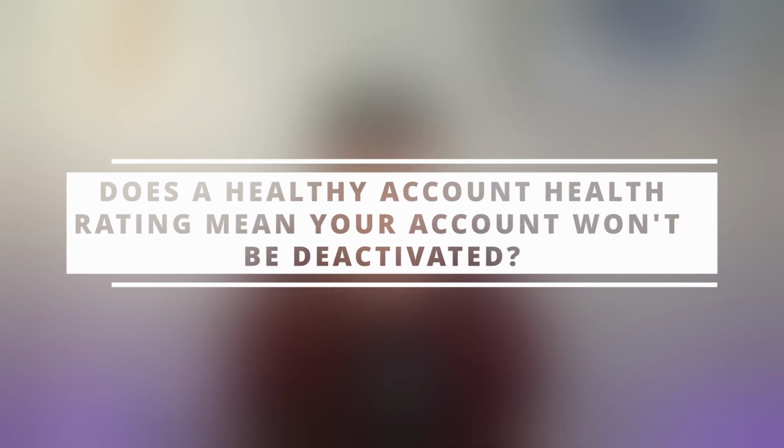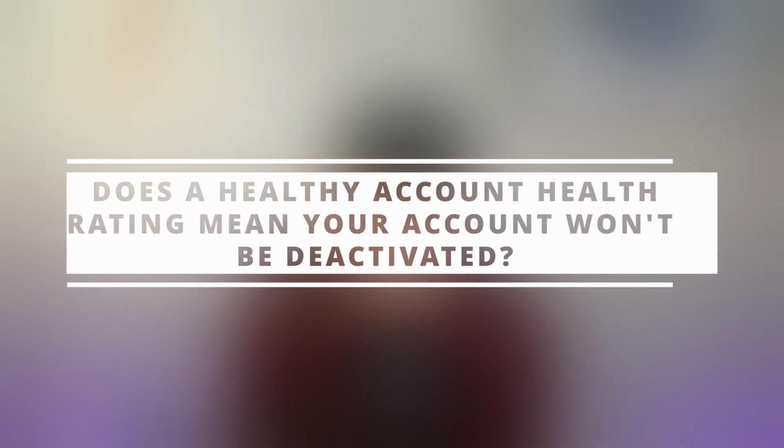One of the questions may be, does a healthy account health rating mean that your account won't be deactivated? A healthy AHR means that your account is not at risk of deactivation due to the policies included in the rating, unless you meet the maximum threshold for repeat violations for infringement and restricted products policies. So that's where you need to be careful, and that's why you need to address them all.